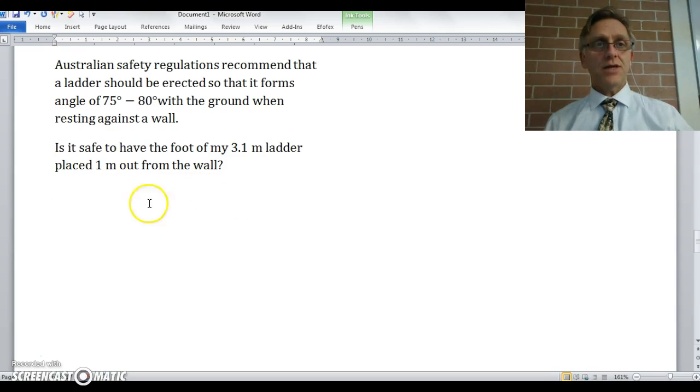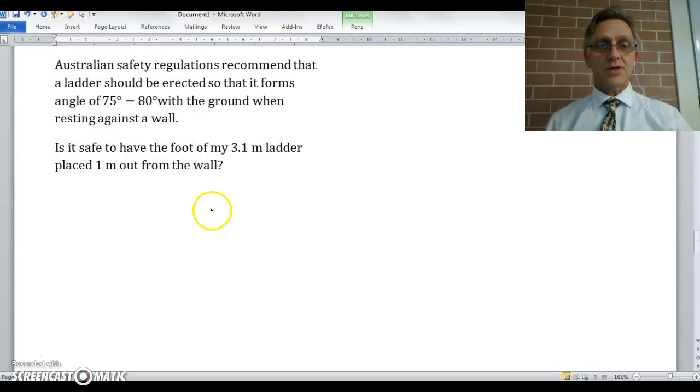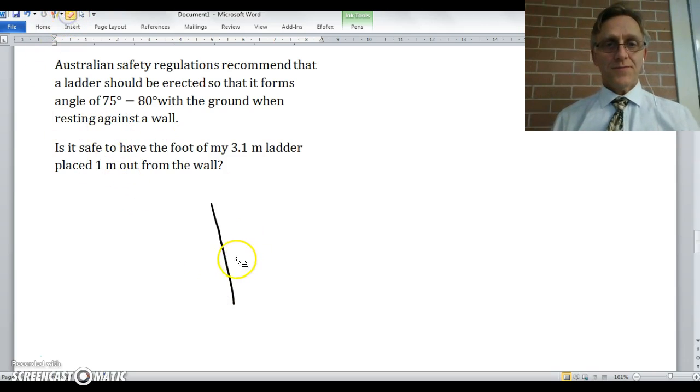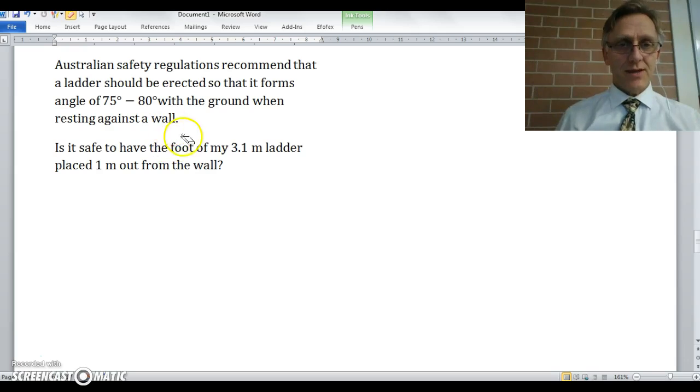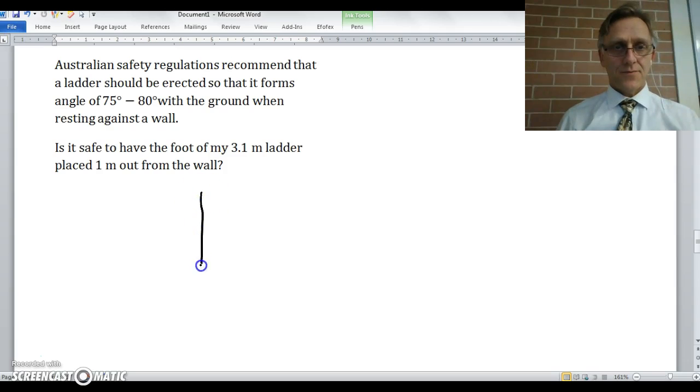So firstly, you need to understand the question. It's easy enough. We're talking about a ladder, so let's draw ourselves a diagram. Ugh, that's supposed to be the wall. Let's see if I can get a wall straight up and down. So, here we go. That's the wall of my house.